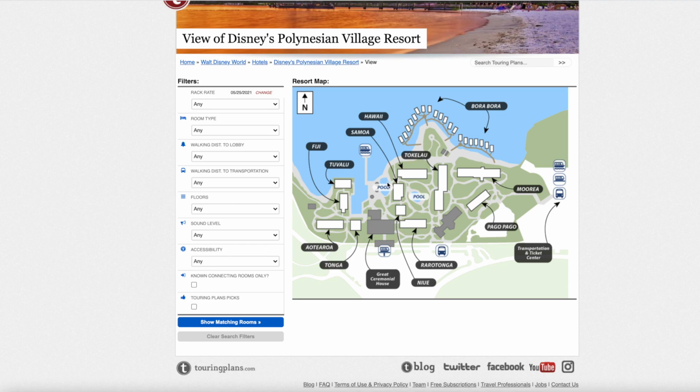So this is the main pool. There's a splash pad over here on this side, and this is the main pool. That's where there's a slide. There's a lot of sand area here. Obviously, a lot of the beach area is blocked by the bungalows, but it's still a really nice view.